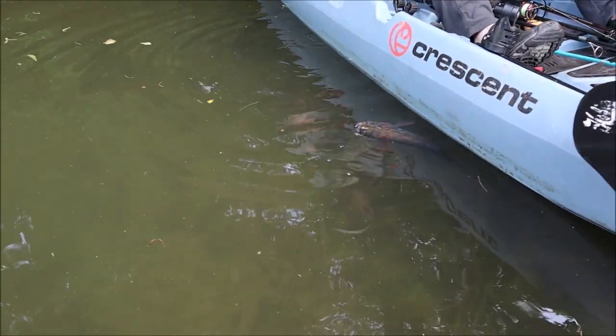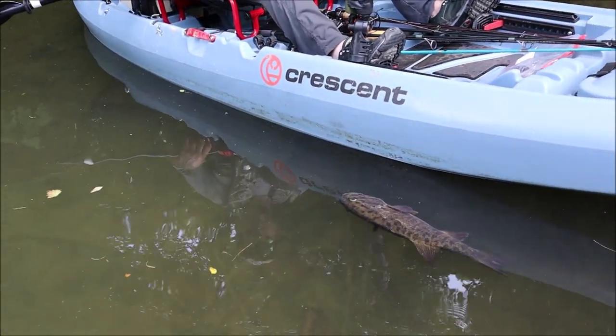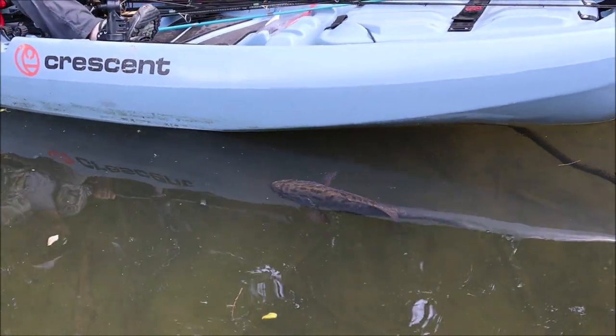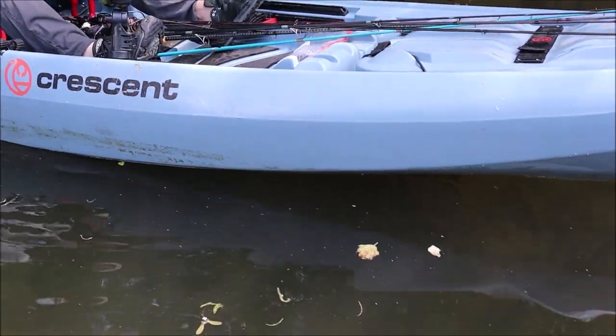She might give us a little dance or something here. She ain't hurt. No. She's just stunned. She don't know what to do. There she goes. Hiding under the cock.